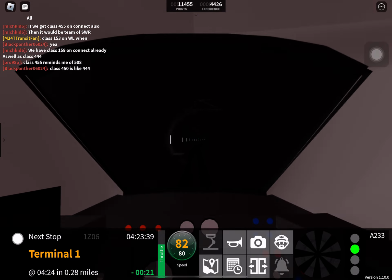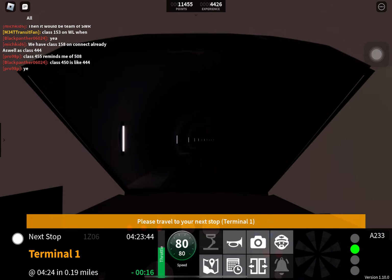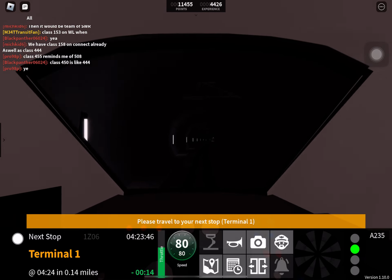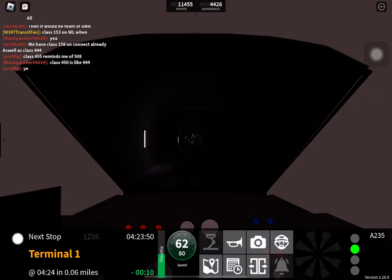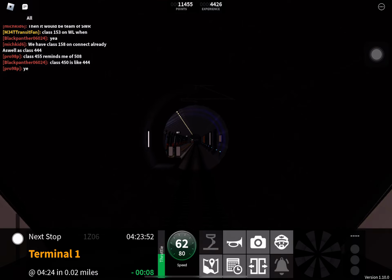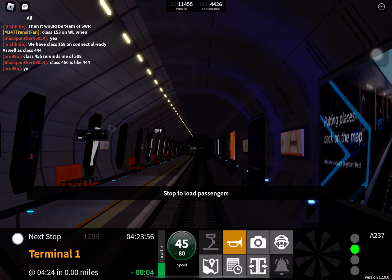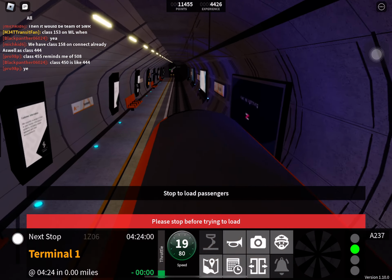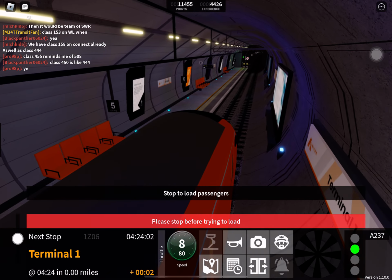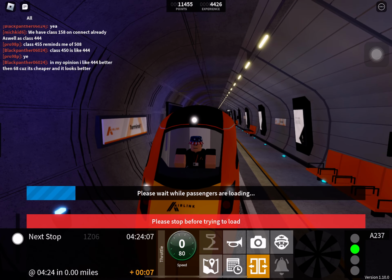We will shortly be arriving at Airport Terminal 1. Please mind the gap between the train and the platform. Platform 1, 0424 Airlink Service 2 Airport Terminal 3. Calling at Airport Terminal 3 only. This train is formed of 5 coaches.